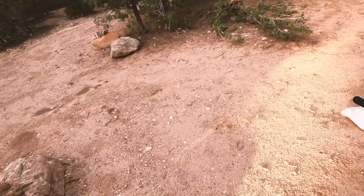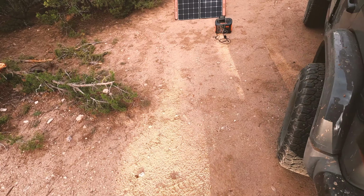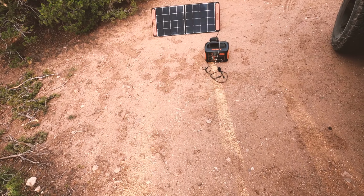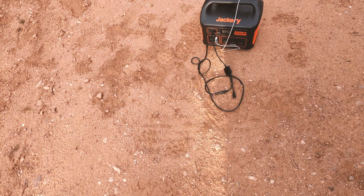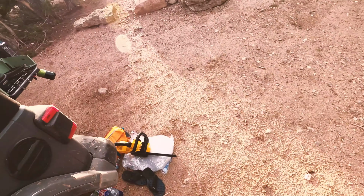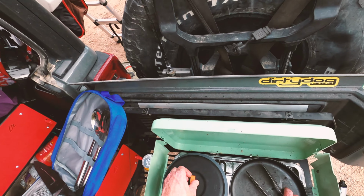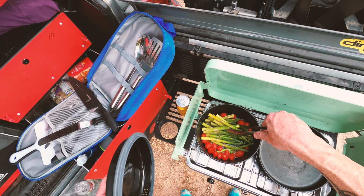I tried to charge that bad boy on the AC from the Jeep today and obviously it didn't work. Right now it's at 51%, drawing only 5 watts, so it's sustaining what it has. That's pretty much all I can say. But I'll go ahead and keep cooking this asparagus down.